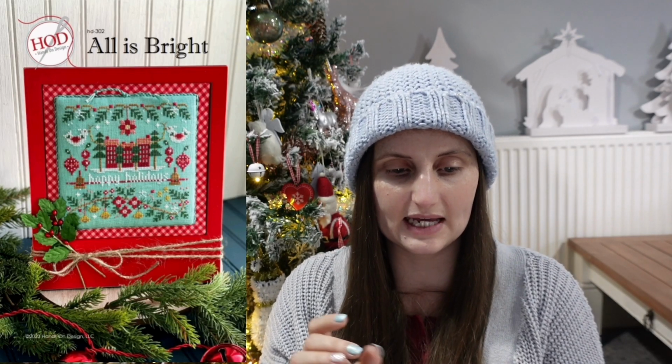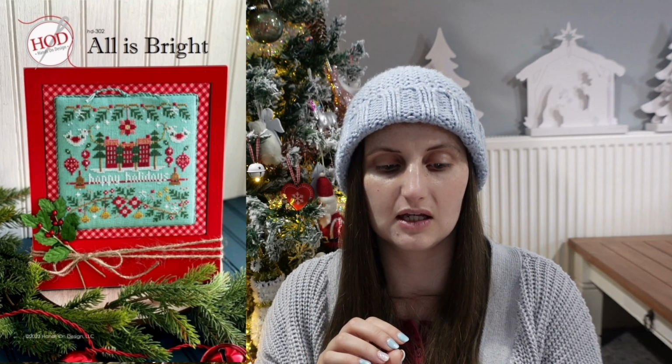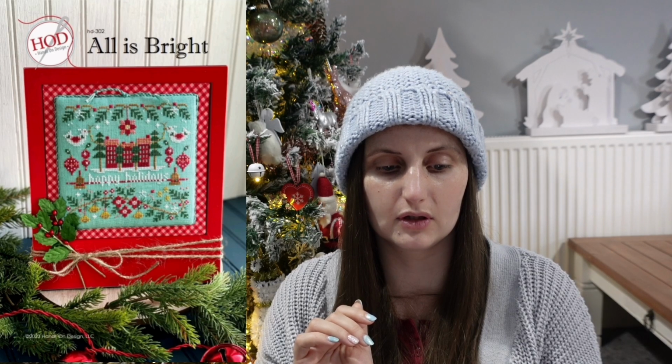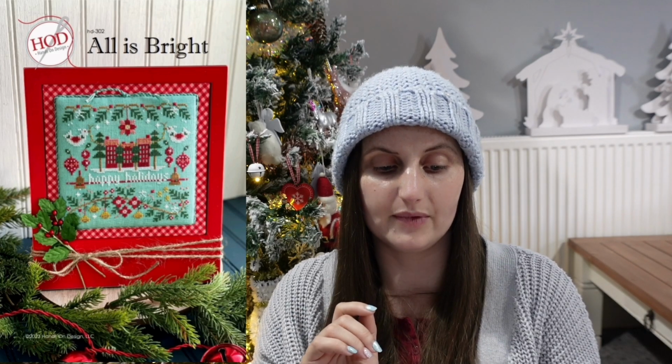Can I actually see that here from my screenshot? Oh, I can. So that has been stitched on Juniper Belfast linen, 32 count, I believe. Yeah, Juniper. I love that colour. Like, isn't that pretty? It really works. So I might have to seek out some of that fabric or try and dye some that is similar.